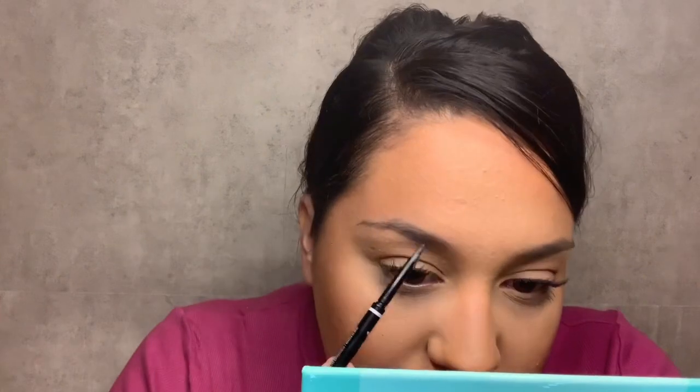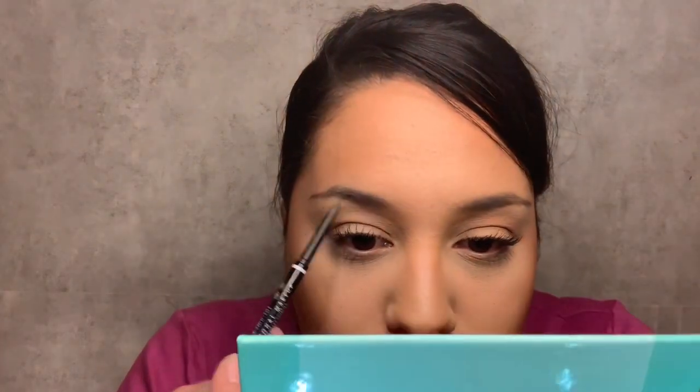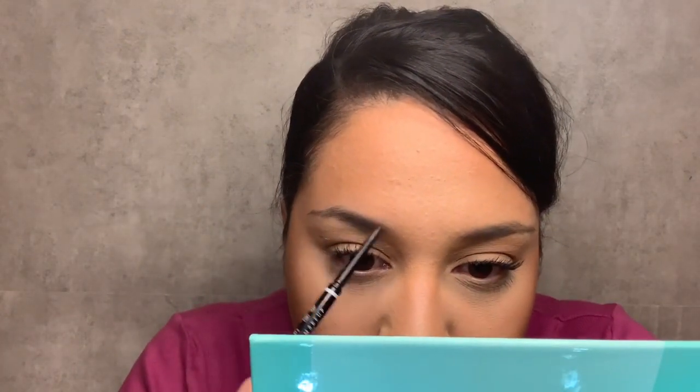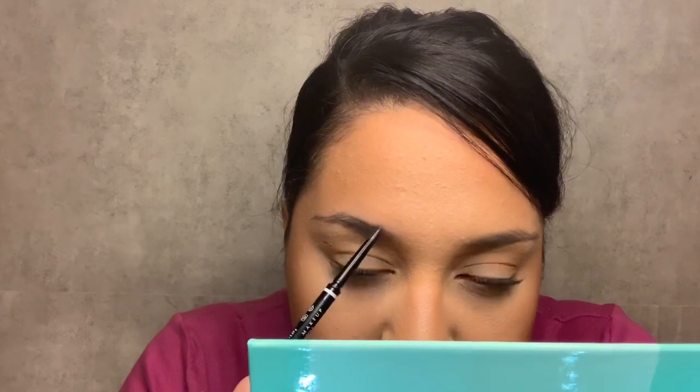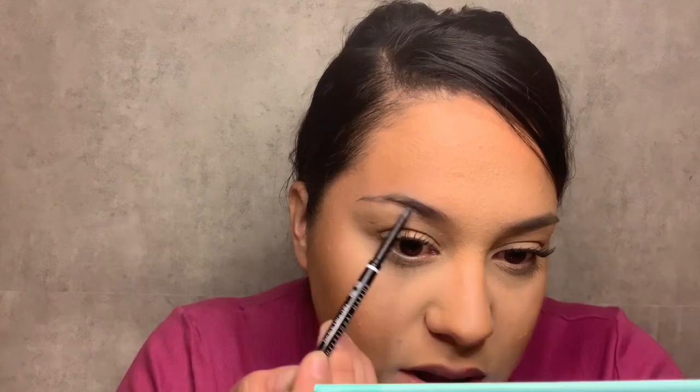So what I like to do is take a little brush and start running the eyebrow pencil through my brows. Okay, you get it. I'm gonna just start running it through the brows, and then what I like to do is start making a shape. Especially down here, since right here is kind of my problematic area, this patch right here. I have nice hair up here, but not a lot over here. So that's the problem. That's what I'm trying to conquer, okay?